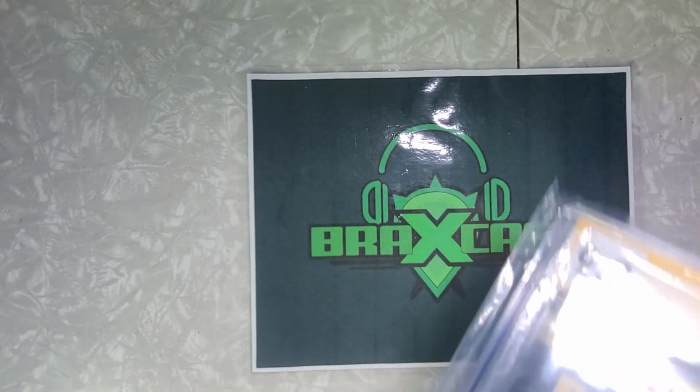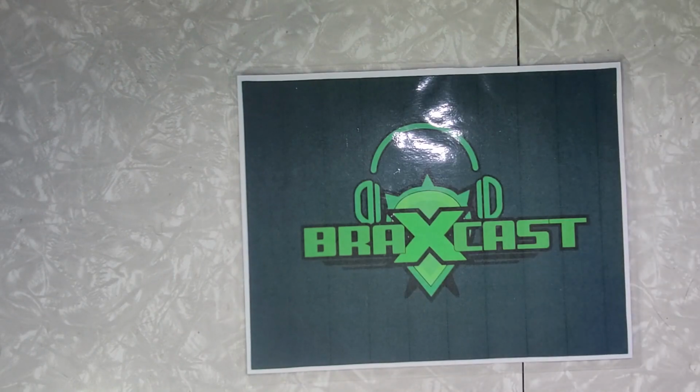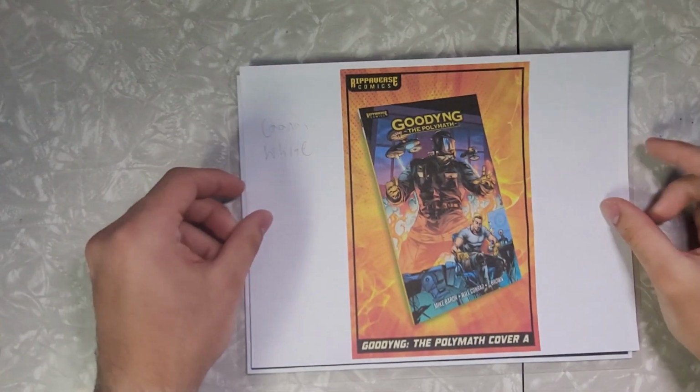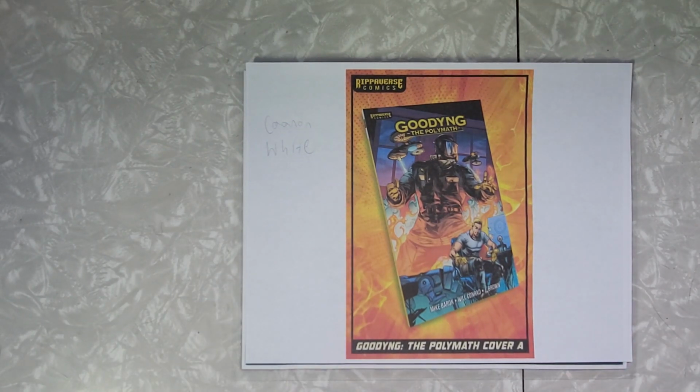I'm pretty sure all my signature series that I've gotten from the Rippaverse CGC has been 9.8. So I think they intentionally send those to me. But those are my 6 most recent additions to my collected Rippaverse books, so I figured I'd show those off. But we're going to get into Goodyng.